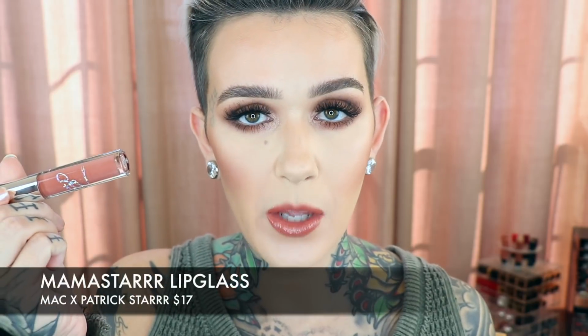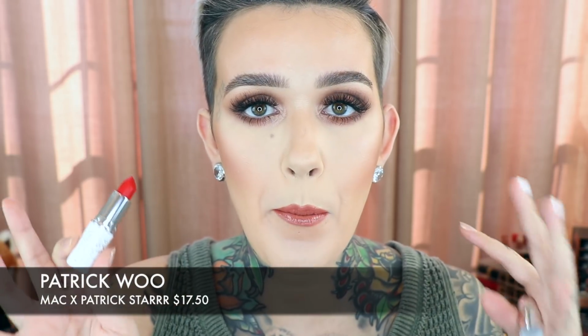The 3 lip products that I picked up are the Mamastarrr lip gloss that I have on right now. And then I have Mamastarrr in the lipstick, which is a satin formula. And then Patrick Woo, which is a matte formula. Now here are the swatches of all 3 of the lip products put together. I put them in sections of the lip liner, lipstick, and then the gloss, how they are all supposed to go together.